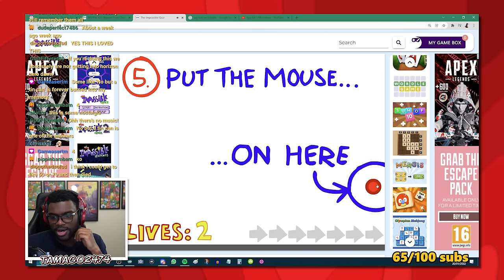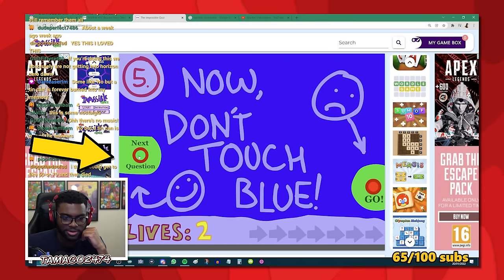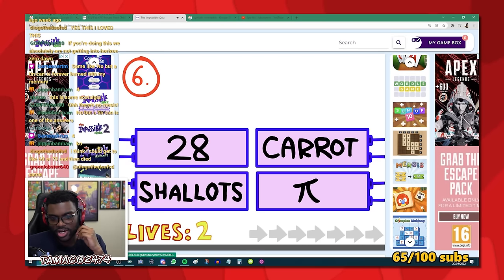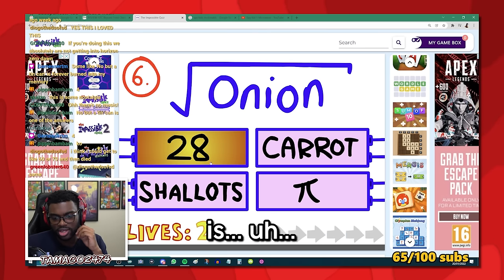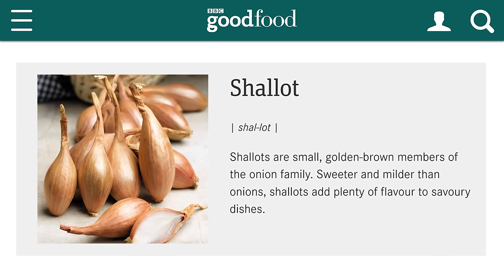Task 5. Get your cursor from here to here without touching the blue. Very simple, but let's just say it requires some outside of the box thinking. Question 6. Square root of onion. Now, I must admit, I wasn't entirely sure what shallots were when I boldly proclaimed the root of an onion is shallots, but it got the job done. Turns out shallots are in fact not the roots of onions, but they come from the same family. And if that's good enough for the quiz, it's good enough for me.